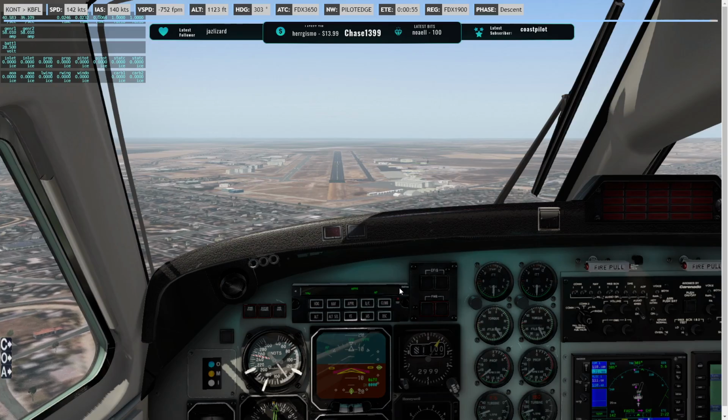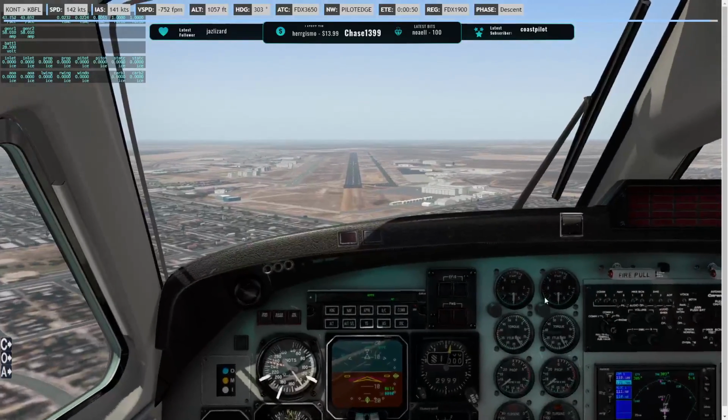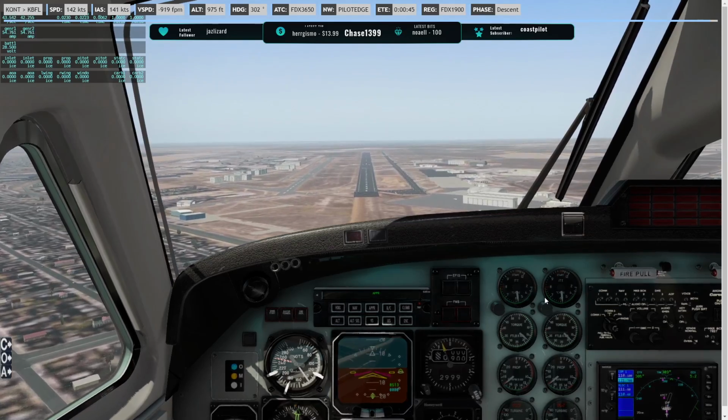Alright, let's take off the yaw damper, which is right there. Autopilot off. Set her all down here.